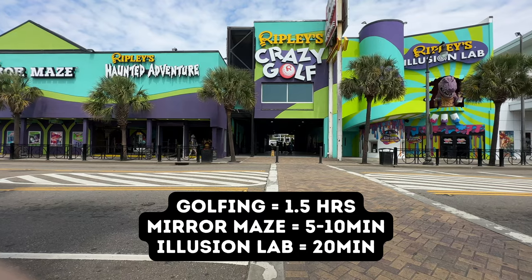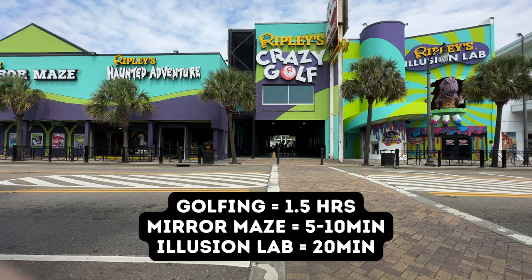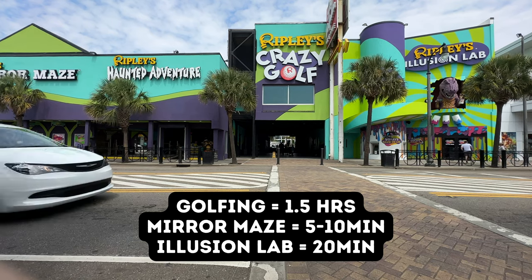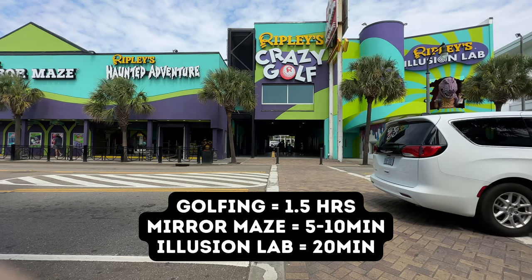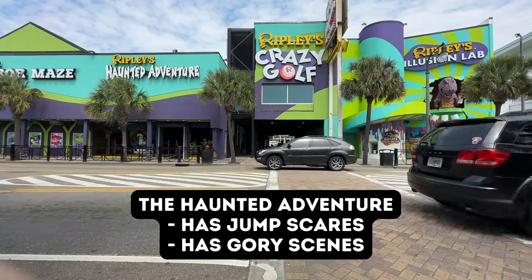We end up spending about an hour and a half golfing. Mirror Maze only takes about 5 to 10 minutes. It's pretty short. The Illusion Lab, we spent about 20 minutes, though you could take a little more time and spend more there. And just a heads up, that Haunted Adventure is pretty intense for little ones.